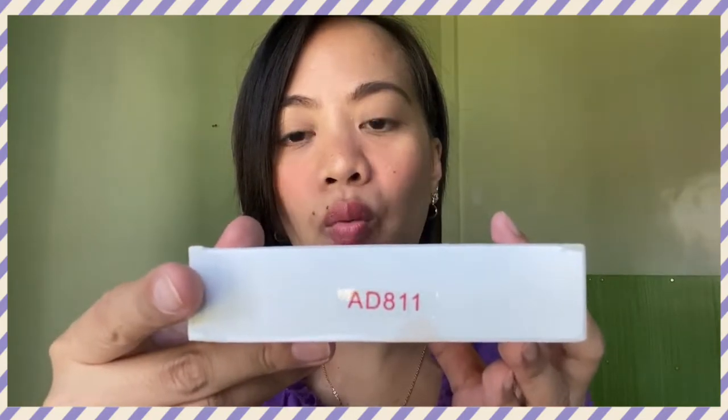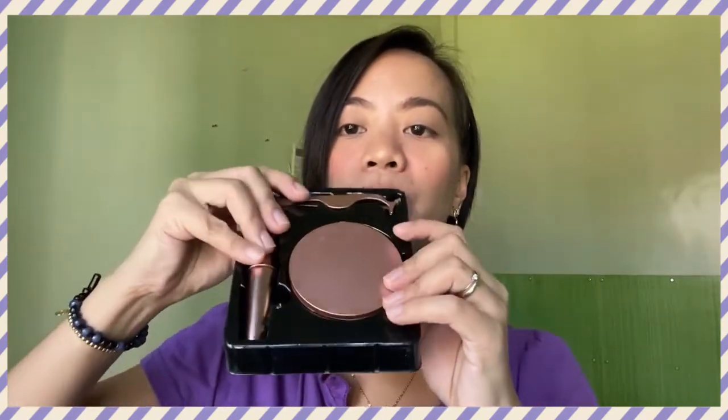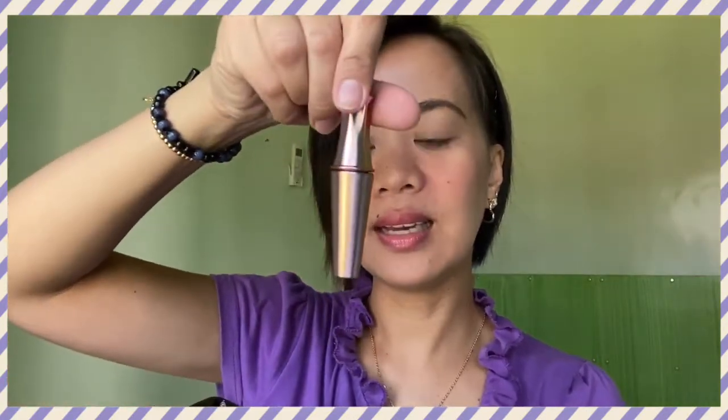So the first one is the AD811. When you open the package, this is how it looks like. I hope this doesn't fall. Okay, first you have the magnetic eyeliner, and then the tweezers. I like the color because it's rose gold. And then finally, you have the magnetic eyelashes, which come in their own container.